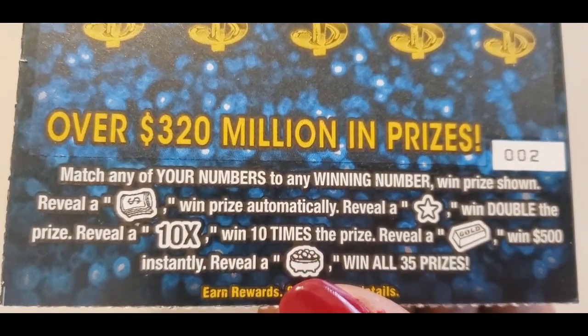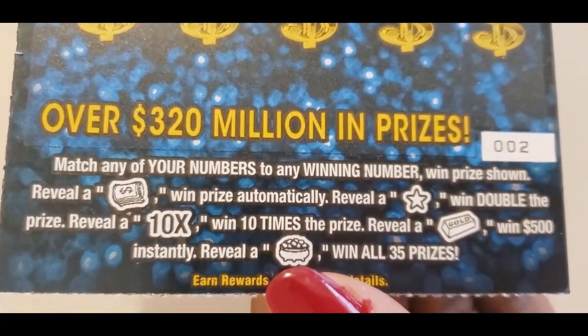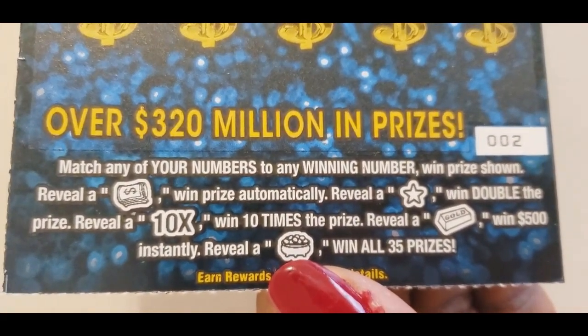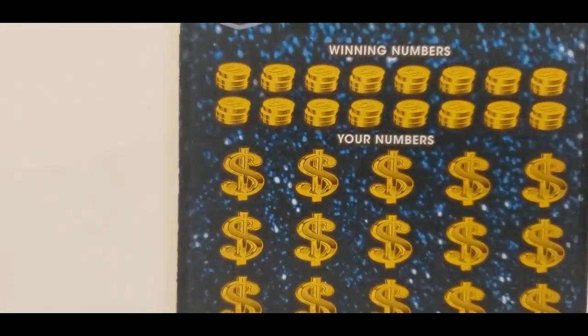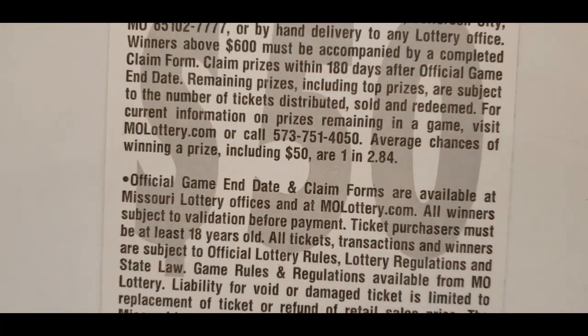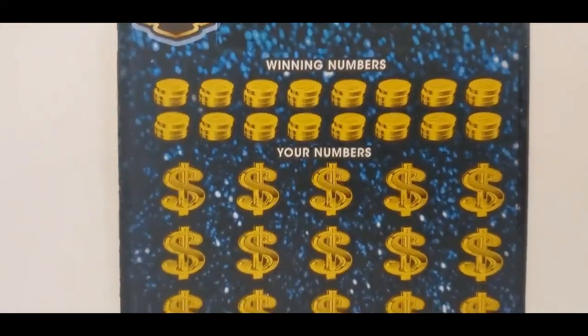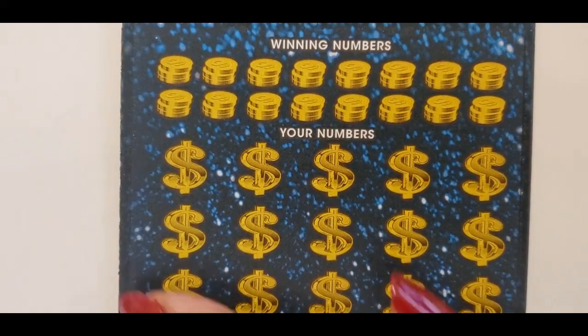Reveal that bar, win $500 instantly. And the pot of gold, you win all 35 prizes. The odds on the ticket is 1 in 2.84. And this ticket is called the Millionaire Blowout. It's a Missouri $50 ticket. And we're going to start by scratching the winning numbers.